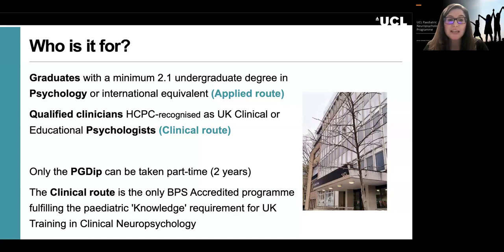So in terms of how you can take the programme, at the moment, only the postgraduate diploma can be taken part-time over 2 years, and we'll come on to talk a bit more about the structure of the programme in a minute. But the applied students generally will be enrolled full-time within our programme, and that's predominantly our MSc students. And so as I say, we would expect that programme to be taken within 1 academic year.